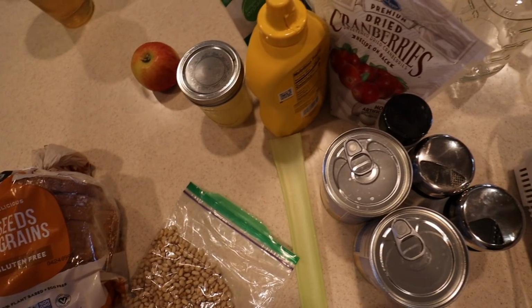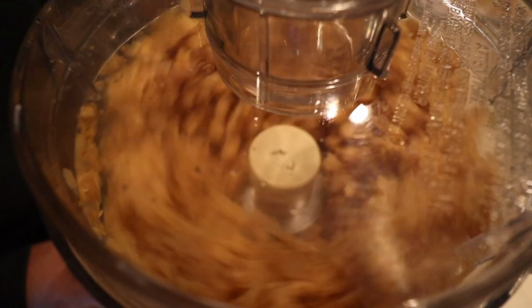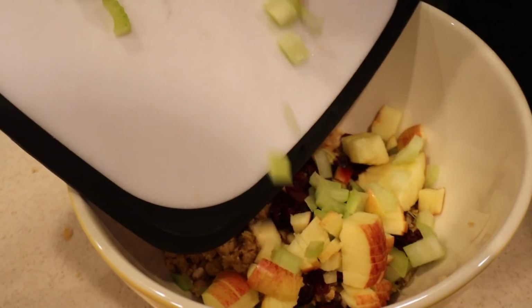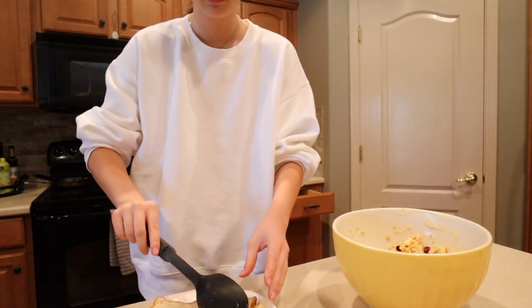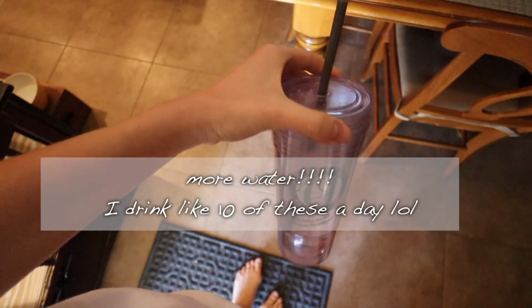Okay, so Aaron and I right now are making lunch, and we are doing chickpea egg salad sandwiches. I will have it all down below, and I'm gonna speed up the process. All the recipes I'm showing you are gonna be from Pinterest, but this one I love because it's giving me my vegetarian protein with the chickpeas, and it tastes like an egg salad sandwich, but it's obviously vegetarian, and it is so good. As for a side, I just did a fresh pepper and some carrots.